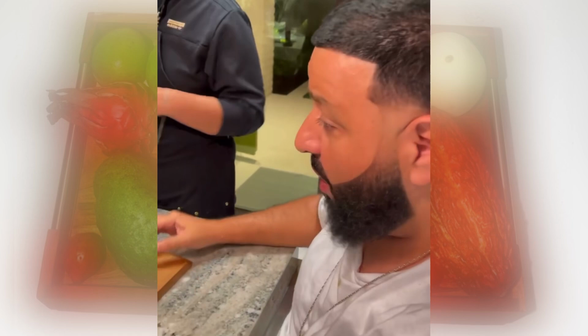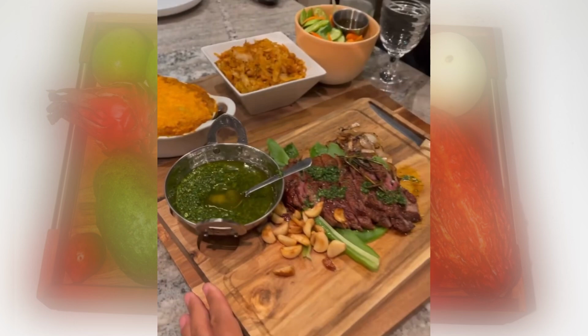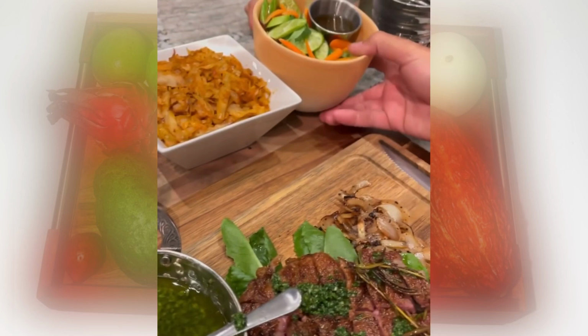Wow. This is pastelón, which is pretty much like a ripe plantain with ground meat. Think of like a lasagna, and it's layered. And what's this? And this is just cabbage. And what do we call this? The garden. The garden of Eden.